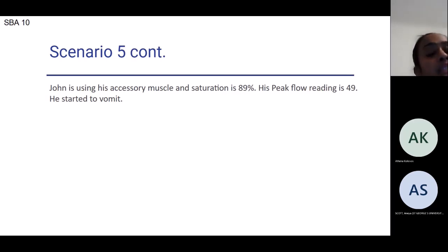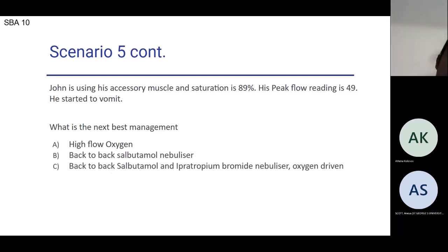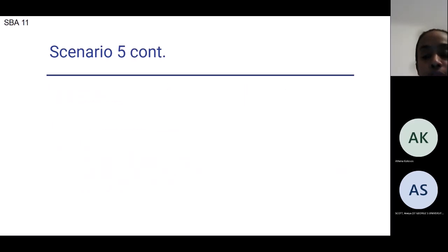John is using his accessory muscles and saturation is 89%. His peak flow reading is 49%. He started to vomit. What is the next best management? High flow oxygen, back-to-back salbutamol and ipratropium bromide nebulizer, oxygen driven, and a corticosteroid. I use prednisolone, or corticosteroid hydrocortisone.